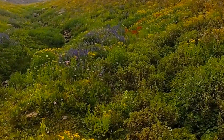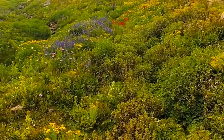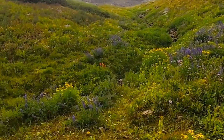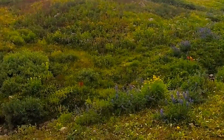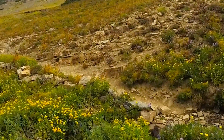Again today it looks like we're walking through somebody's flower gardens. It's just pretty in here, all the lupin and Indian paintbrush and yellow daisies and other flowers. I have no idea what they are.